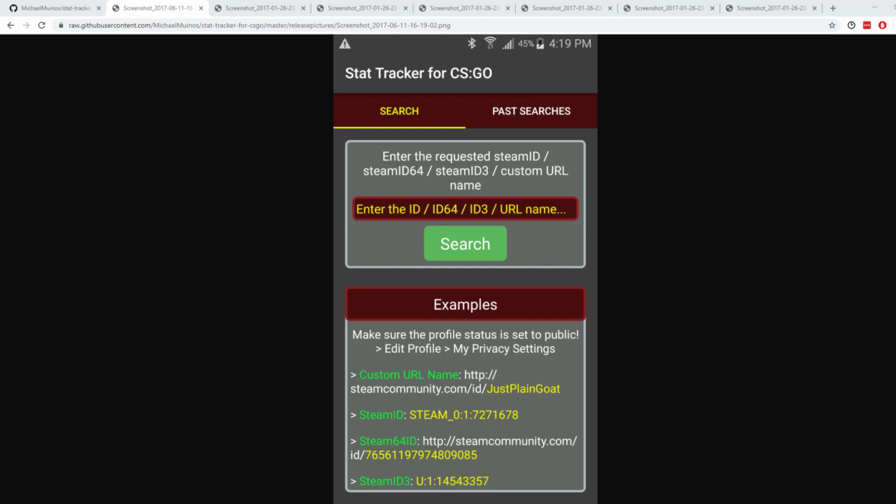The third project that I worked on was another Android app called Stat Tracker for CSGO. CSGO is a very popular first-person shooter, and I've been into it for a couple years now. The whole idea is you can type in your Steam ID, Steam ID 64, Steam ID 3, or your custom URL name, and you can look up your profile and see all of your stats for CSGO.